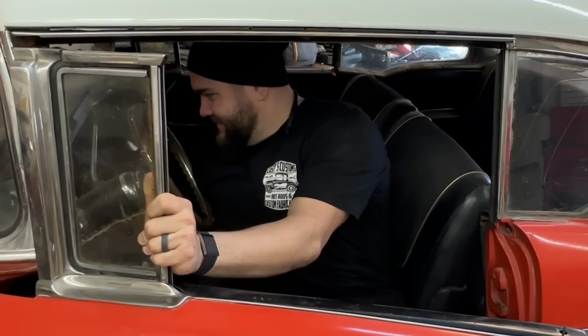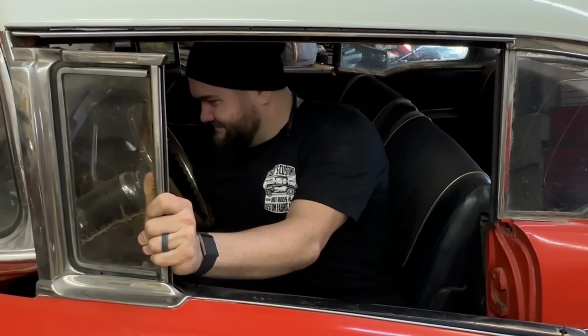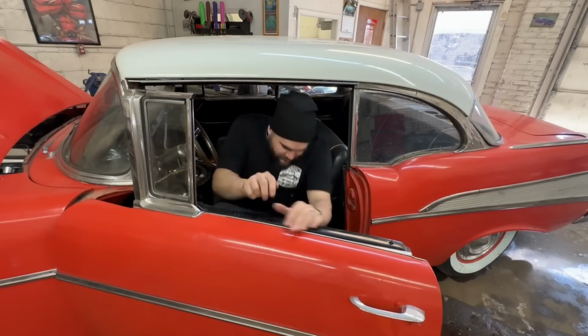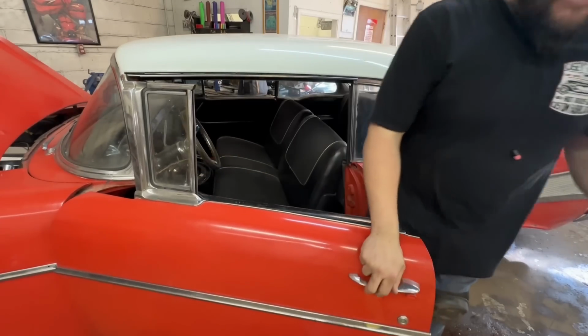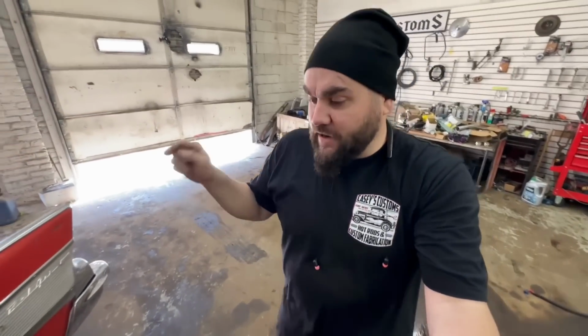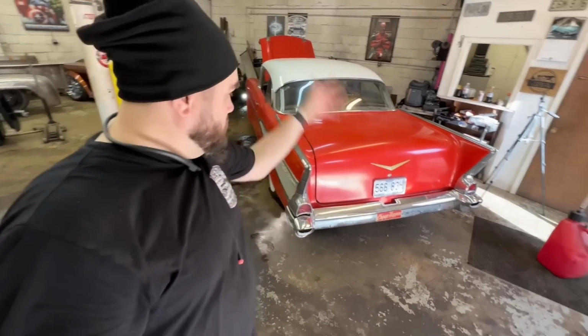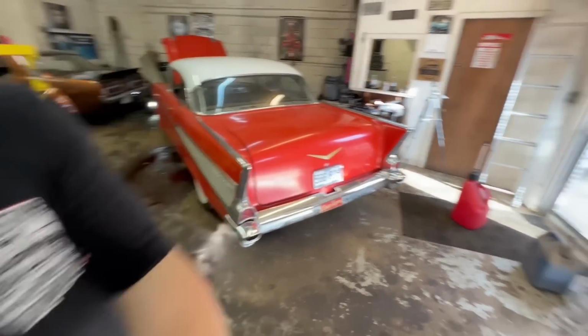I think I killed the battery trying to start it. Oh, come on. Okay, so what we're gonna do is take the gas tank apart. Because this tank has been clogged like 5 different times. And even though it's sat for a while, that's what I assume happened. So let's dig into the damn thing. I'm not happy about it.